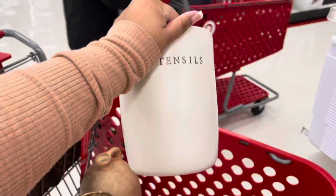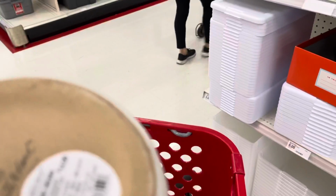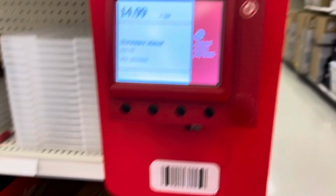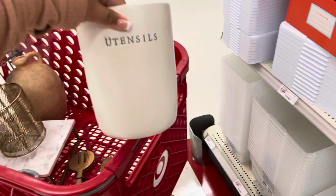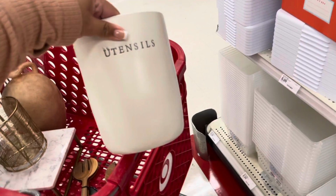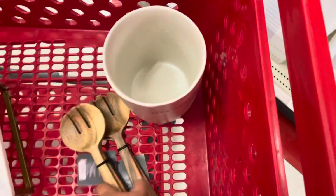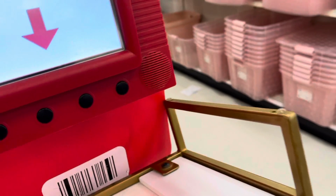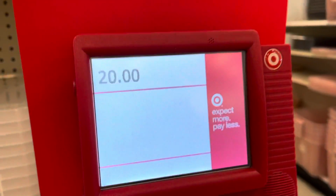I hope this is cheap, guys, because this is old, honestly. $14.99. What do you guys think? I just don't like how it's ruined. Oh, I'm not taking the spoons. How much is this marble tray? $20.